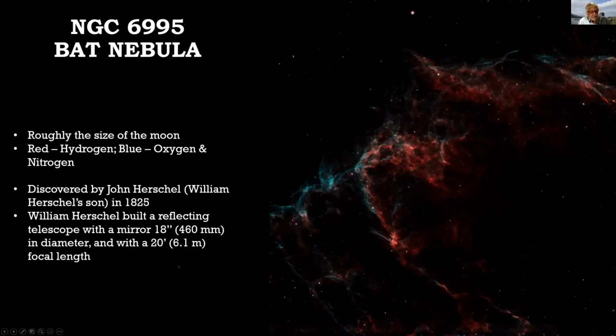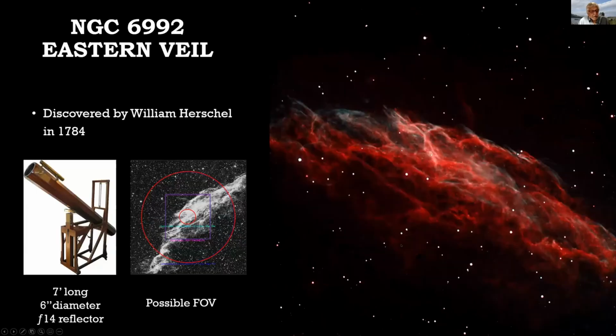And he was prolific in terms of how much he produced, and he was a royal astronomer in England. He even got his sister involved in astronomy. And so his son and his sister also have a number of discoveries to their name. He built himself a telescope that I'll show you, which is a mirror of about 18 inches in diameter and a focal length of about 20 feet. And here you go. That's his telescope that he used for discoveries.